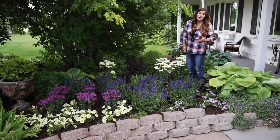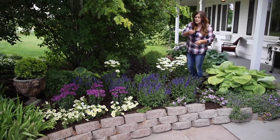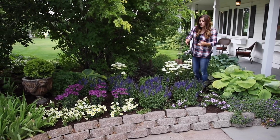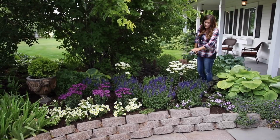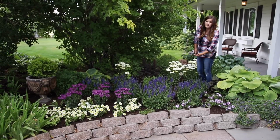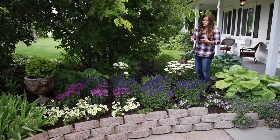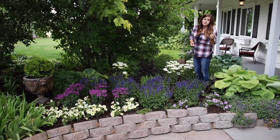And that's the wonderful thing about using annuals mixed in with perennials, because oftentimes perennials have either a shorter bloom season or they lull out in the middle of summer. So, you know, when the Veronica's done blooming, I'll shear it back a little bit, and it might rebloom a bit, but it's not as strong as an annual would be in terms of color.